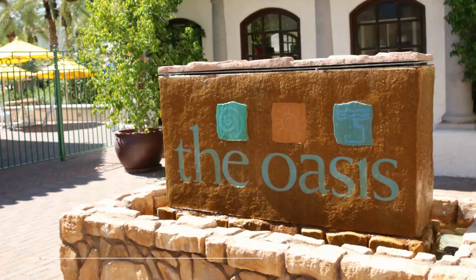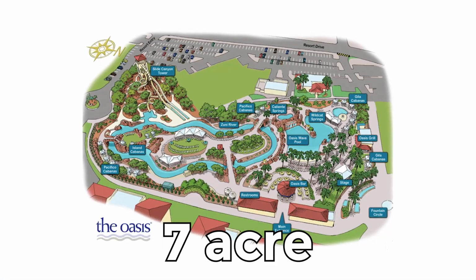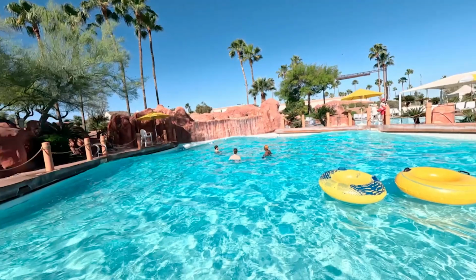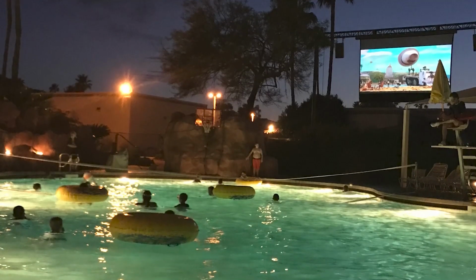Number 7 is Oasis Water Park at the Arizona Grand Resort and Spa. This resort is located in Phoenix, and it is a 7-acre Oasis water park. They have 8-story tower water slides. They have a 25-person hot tub. They have an active river and a wave pool. There are 6 pools total, including a lap pool. And they also have dine-in movie screenings at 8 o'clock on Friday and Saturday nights. You can purchase your tickets to visit this resort and water park at Resort Pass.